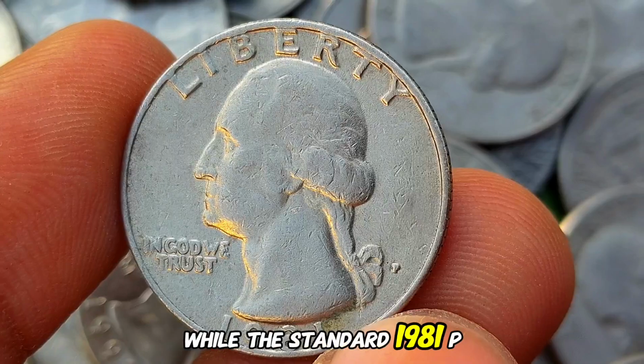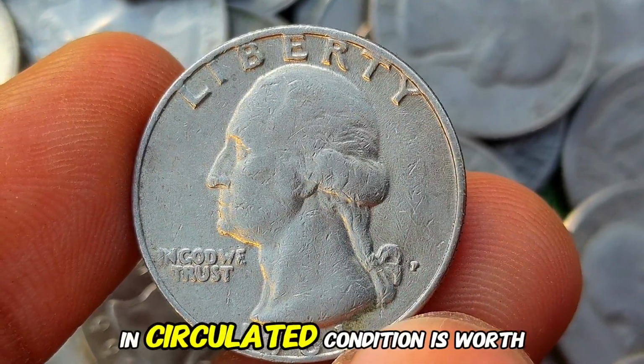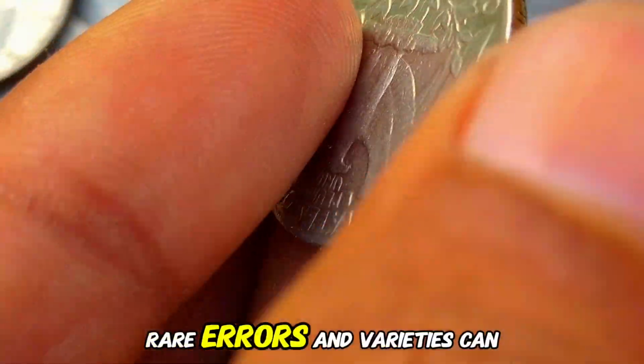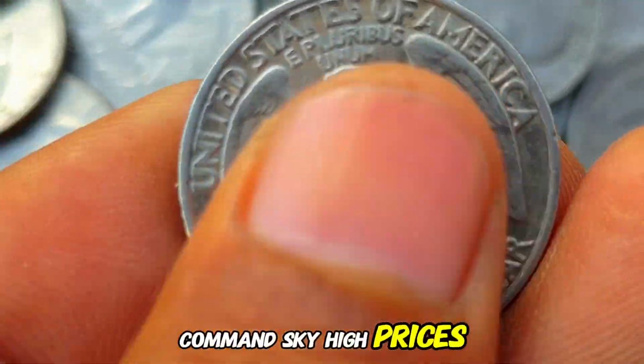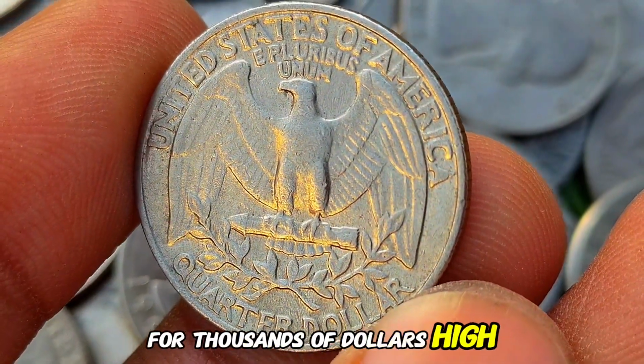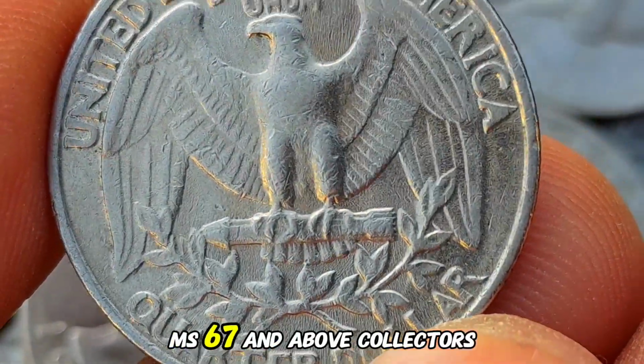While the standard 1981 Washington quarter in circulated condition is worth only face value, high-grade, rare errors and varieties can command sky-high prices. Here's why some of these quarters have sold for thousands of dollars. High-grade examples, MS67 and above.